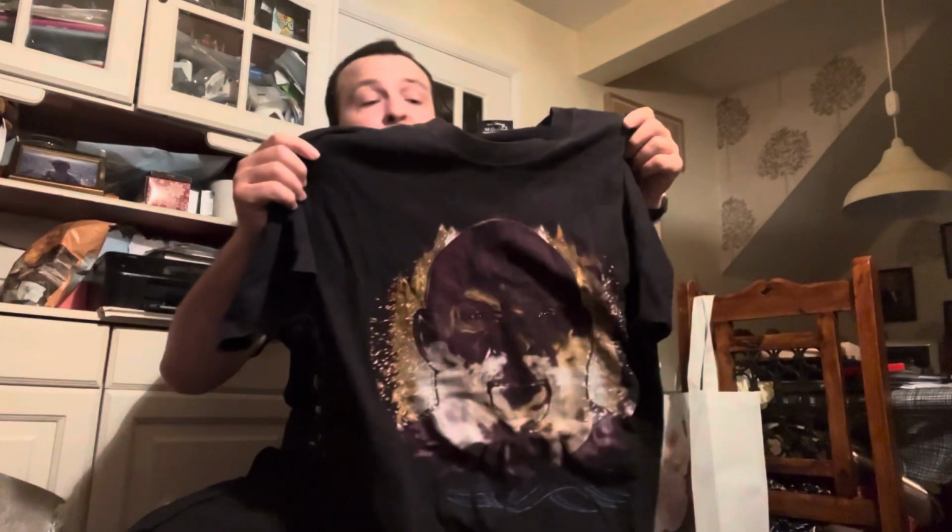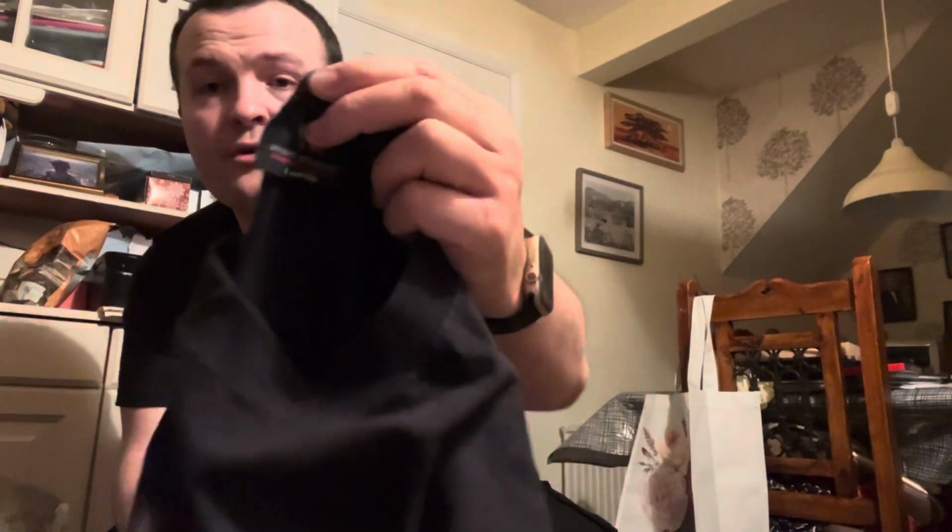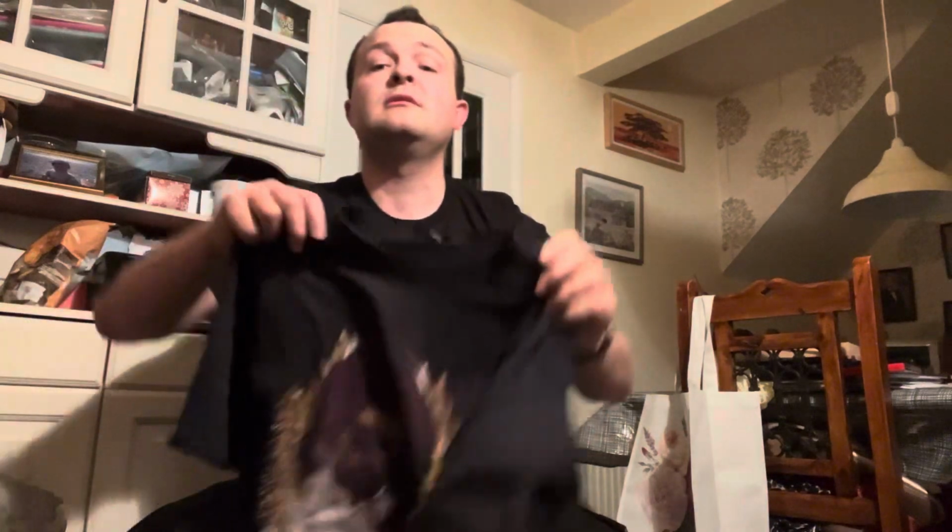I don't own a Goldberg shirt, so this is my first Goldberg shirt, and it's definitely nice to own an official WWE release. And of course, it's got the old Euroshop on there, so that's really cool. But yeah, Goldberg. And these shirts are so much thicker in the material as well. Straight away, very, very cool.